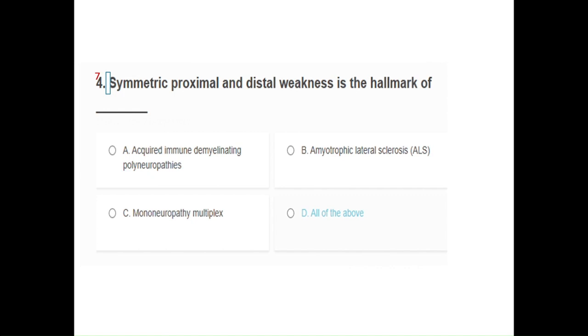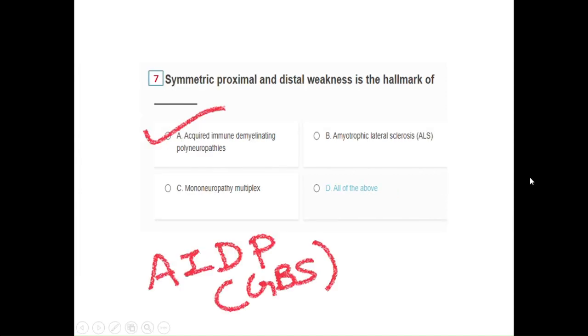Symmetric proximal and distal weakness is the hallmark of acquired immune demyelinating polyneuropathies, that is AIDP, amyotrophic lateral sclerosis, mononeuropathy multiplex, and all of the above. Answer is symmetrical proximal and distal weakness is seen in AIDP or GBS.